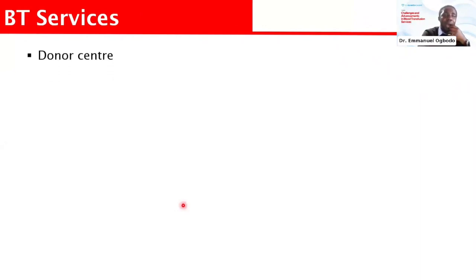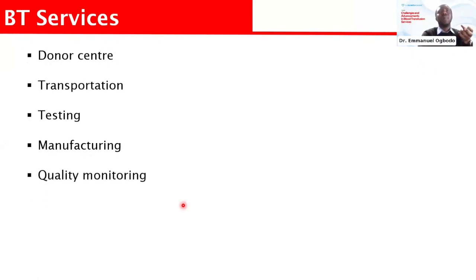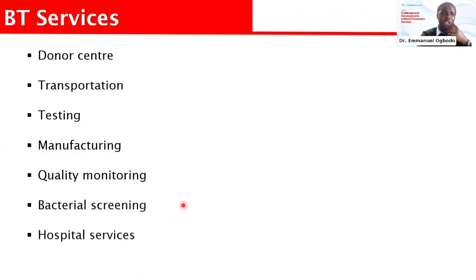Now, there are different blood bank services: donor centers, transportation, so someone needs to transport that, and of course the testing, manufacturing. So the manufacturing talks about manufacturing, whether it is red cells or FFP or cryo, as the case may be. And of course, there's a department that looks at the quality control monitoring, and then of course bacteria screening as well. And hospital services are the ones that, if the hospitals need any blood product, they want to request for blood or something like that to be sent to them, they would then phone the hospital services to do that for them.